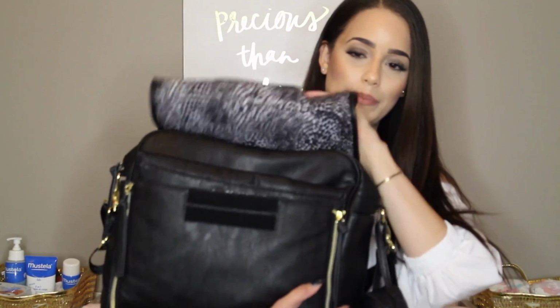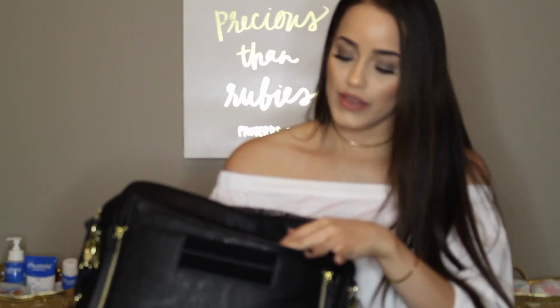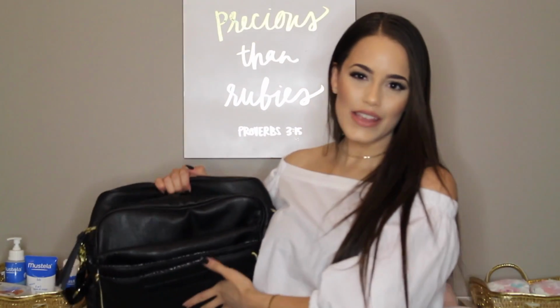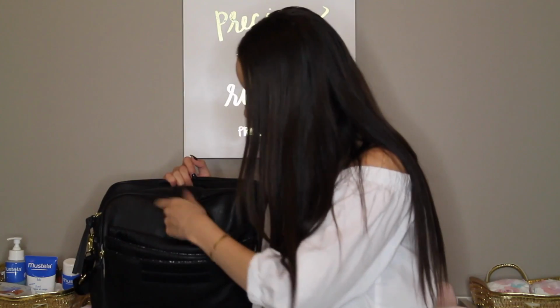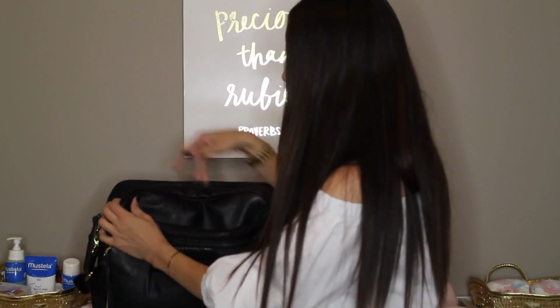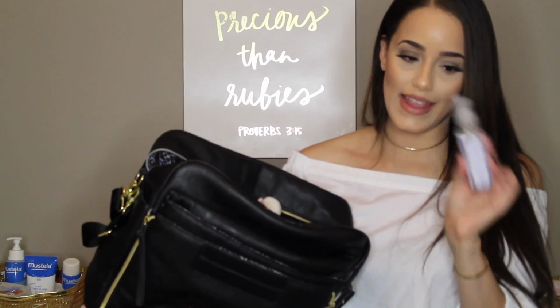Moving up, you flip this up here, and then the front pocket, I keep this changing pad right here. And I usually don't keep anything else in here aside from maybe my favorite lip gloss. I have one here which has pretty much run out, and this is Dolce K by Kylie. I also have some essential oils, and this is just for anxiety. I really like using it. It helps calm me down. So that's that.